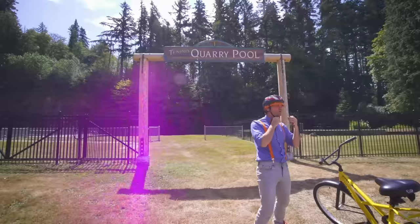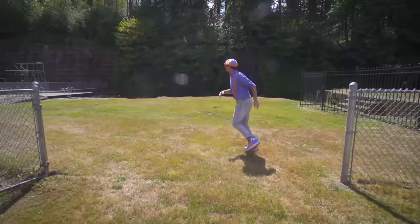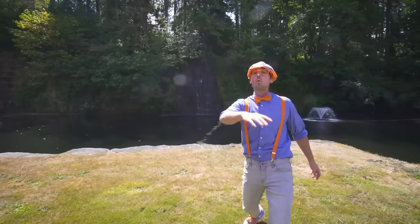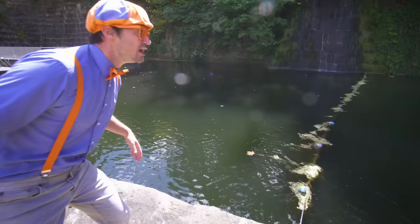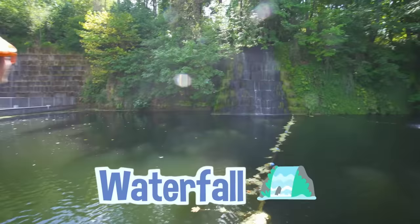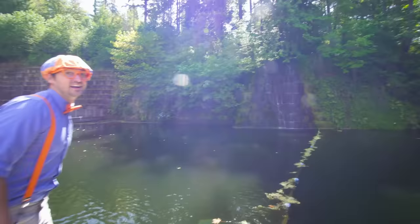This is the quarry pool. Hey, let me show you what it's like in here. Wow, this used to be a giant hill that came out to here, but then people way in the past dug it out, and it's about 100 feet. That's about 33 meters deep. Yeah, so you cannot touch the bottom. Whoa, whoa. You can actually swim in this place. Wow, and a waterfall over there. This definitely looks like a fun place to swim.